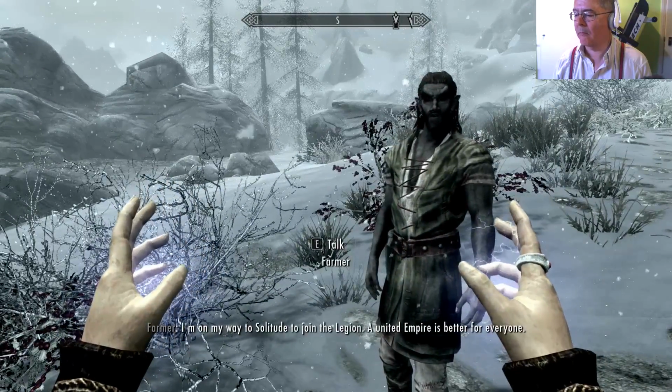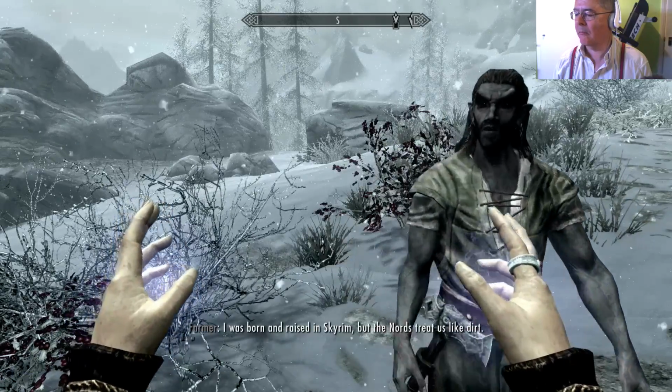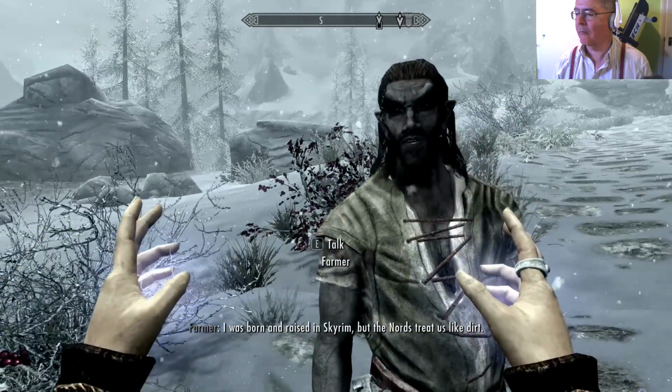On my way to Solitude to join the Legion. A united empire is better for everyone. I was born and raised in Skyrim. The Nords treat us like dirt.